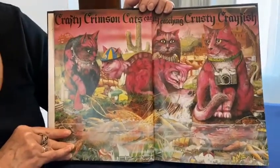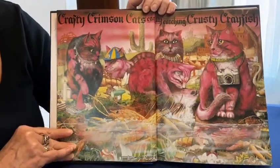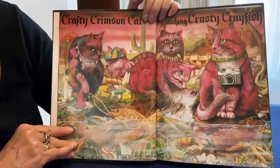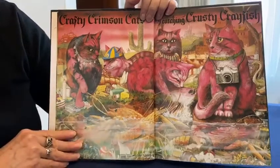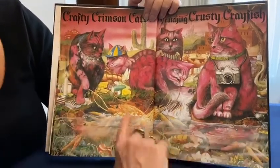Crafty crimson cats carefully catching crusty crayfish. Tough to say, huh? There's a cucumber. What else did you find? A crayfish.